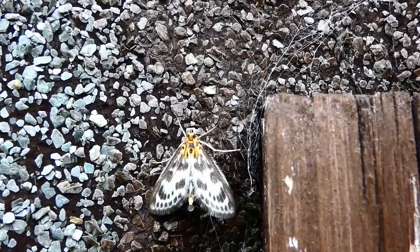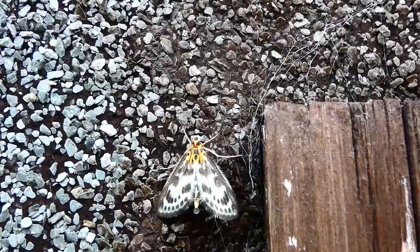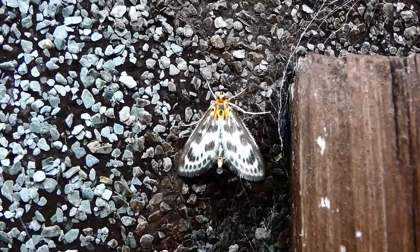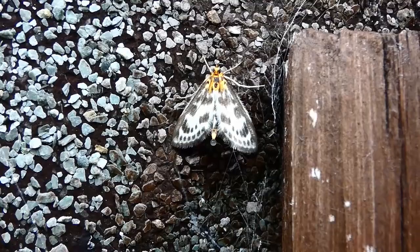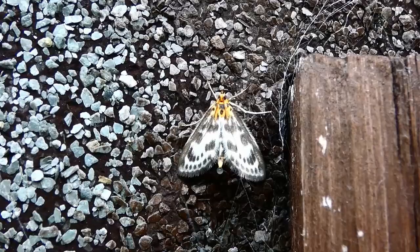But this one, because it's a gloomy morning, it's warm, but there's been rain, it's sheltered here. It's actually standing, it's not trapped on it, but it's standing on a spider web on the side of a shed. Beautiful creature. You can hear the doves and everything singing.